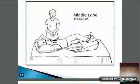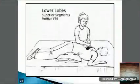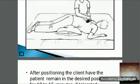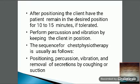Postural drainage. Now this is the position for the middle lobes. For the lower lobe, this is the position you need to keep the patient in. Now, after positioning the client, have the client remain in the same position for at least 10 to 15 minutes if tolerated. After that, we need to perform percussion and vibration while keeping the client in position.